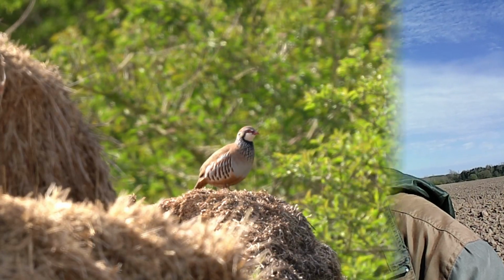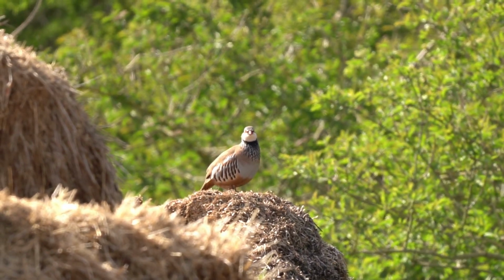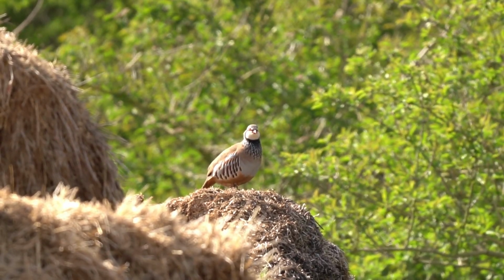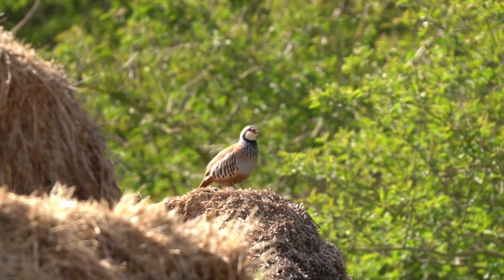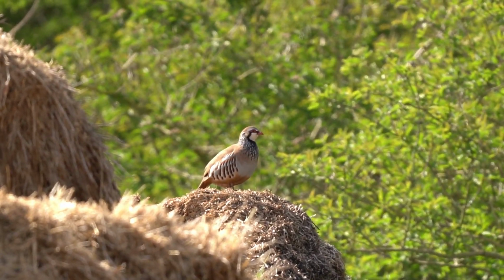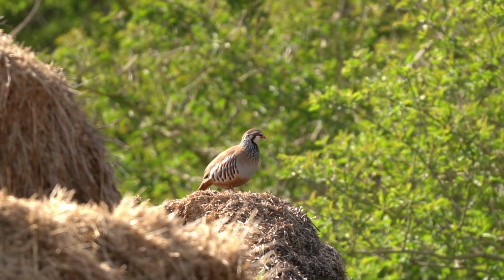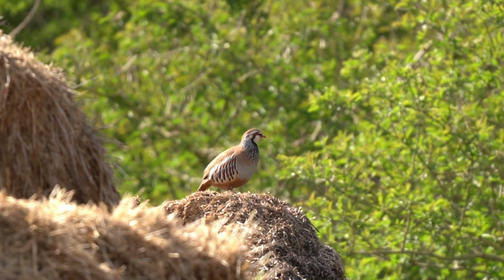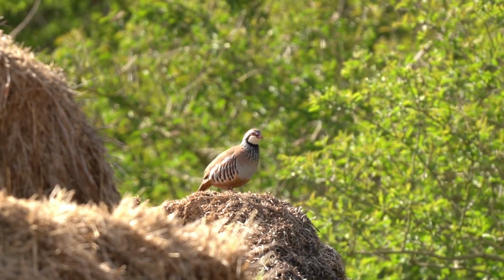I'm just filming a lovely little French partridge that's actually appeared on bales to the right of where the kestrel was. I heard something making a noise earlier, and yeah, there's a French partridge just appeared on top of the bales, so I'm doing a little bit of filming of that as I'm talking to you. He seems quite settled. Still no sign of the kestrel or the red kite behind me, so I'll give it a little bit longer.